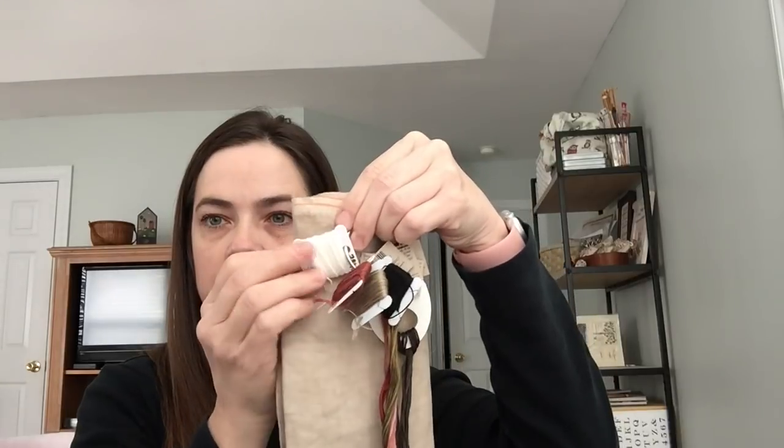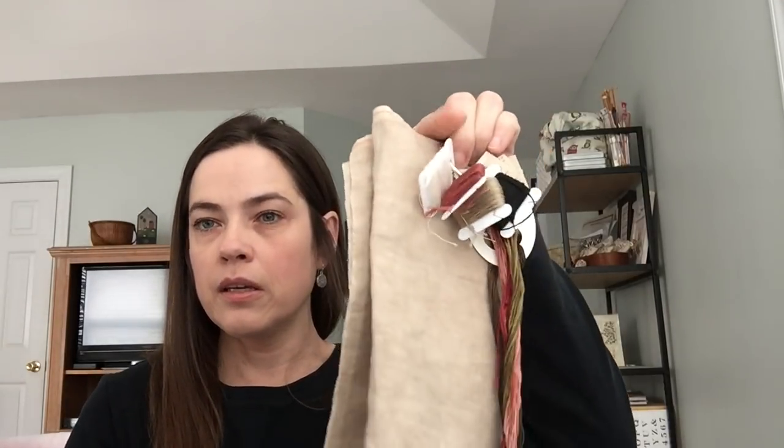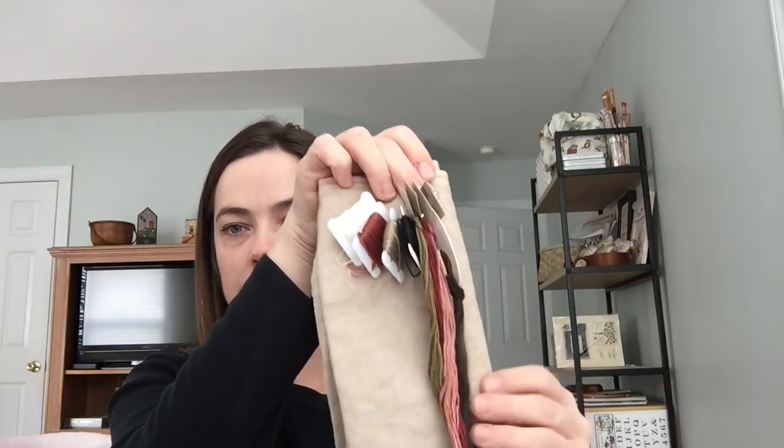And I'm just using the DMC instead of the Weeks Dye Works because really, you can't tell a difference between DMC and any white Weeks Dye Works. There's like no variation. So lesson learned. I'm just using DMC from now on for the white and the black.